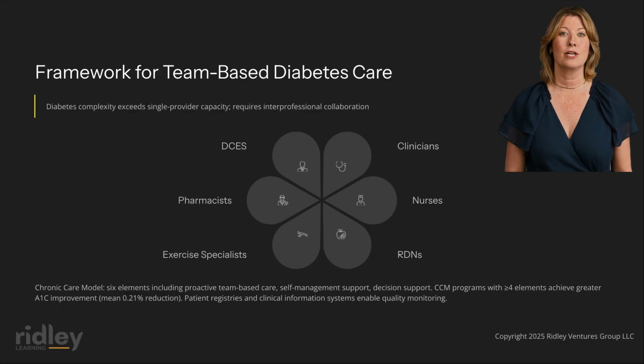professionals. The chronic care model provides the foundational framework for organizing effective diabetes care delivery, encompassing 6 core elements. Delivery system design, which involves transitioning from reactive to proactive team-based care, self-management support, decision support at the point of care, clinical information systems including patient registries, community resources and policies, and health systems creating a quality-oriented culture.